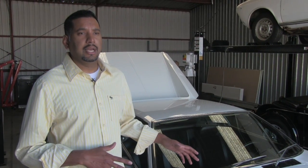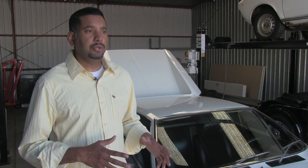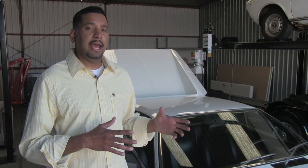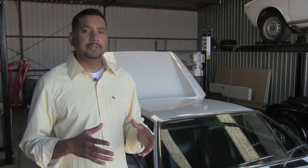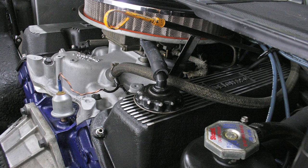When it comes to vehicles that are collectible and basically original, you don't want to do anything that takes away from that originality. So whatever was done at the factory is something you want to keep intact. These cars are not run by computers. They're both simple mechanical cars that actually need a fair amount of skill, not only to work on them, but to get them tuned properly and to basically keep them maintained.